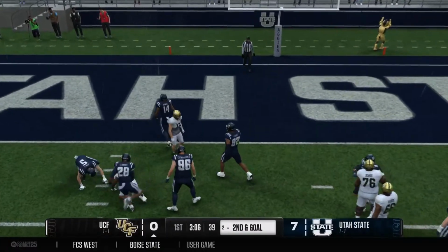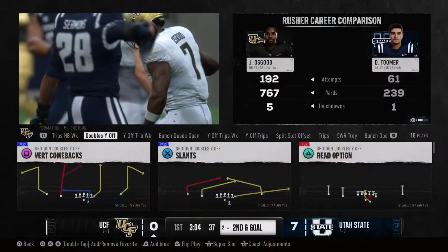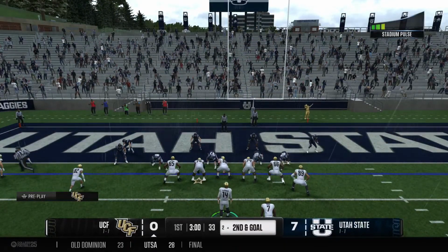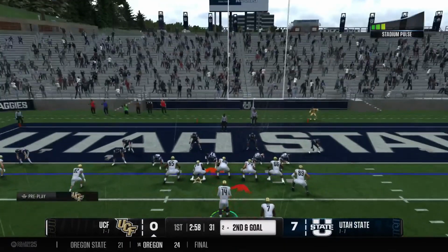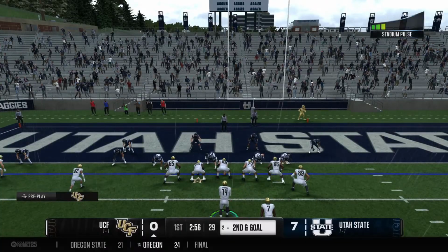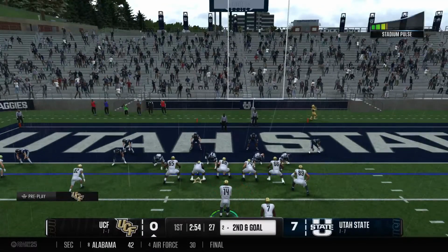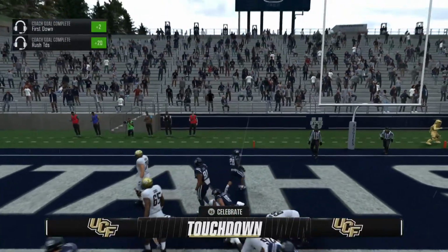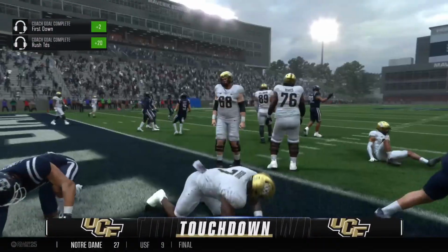He pushes it forward all the way to the 2-yard line. And a nice job by the running back, finding space, getting downhill, making a good run. Great job finishing with his pads. They give him the rock again on second and goal. Into the end zone he goes.